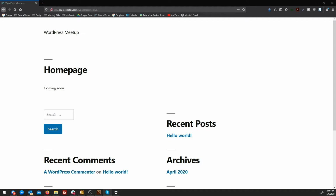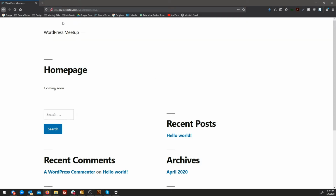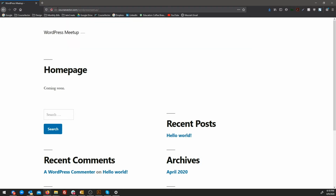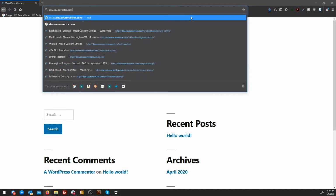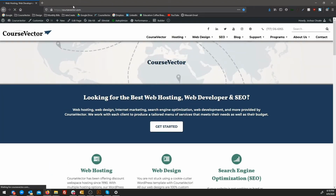But first, the very first thing that you need to do is log in. Again, this will usually be set up either by your hosting provider or your web developer. You're going to go to your URL, whatever that is. In this case, typically it's going to be .com, but I'll actually do a different one. I'm already logged in here.